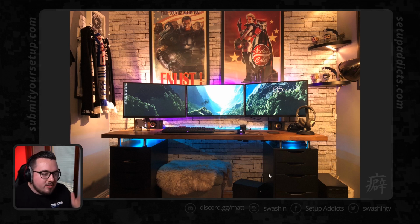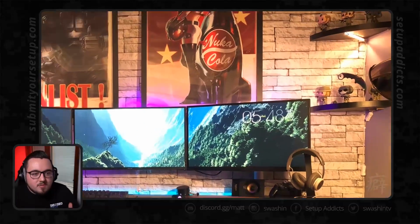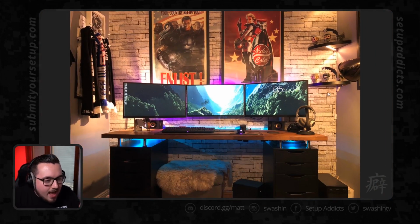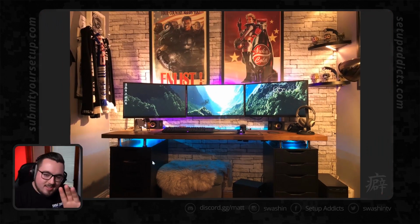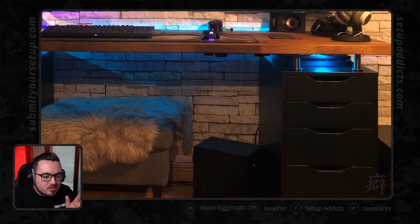Of course, it has all the aspects that I love, which is wall-mounted monitors, the posters with frames, shelves with pop vinyls. I mean, this is classic Matt. One thing I'm not a big fan of is the fact that you had to kill something for this. Kidding. But yeah, as far as the subwoofer, not really ideal.